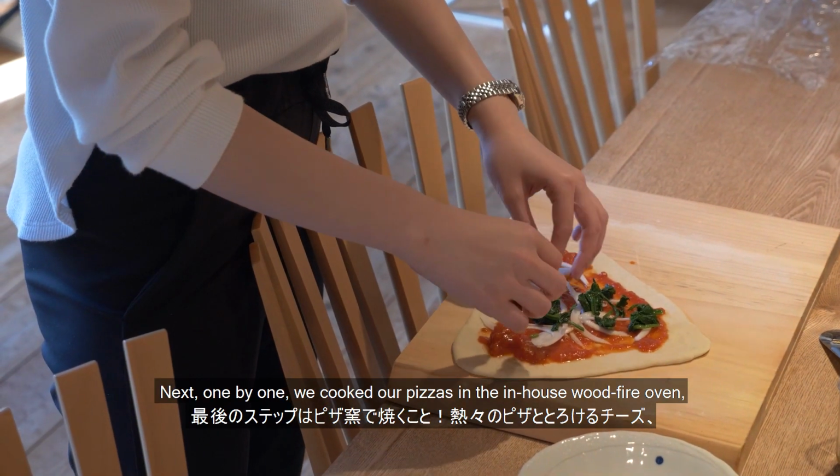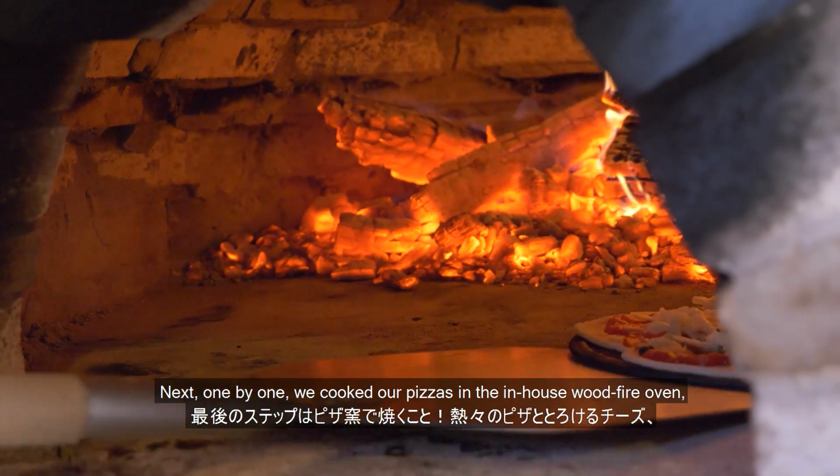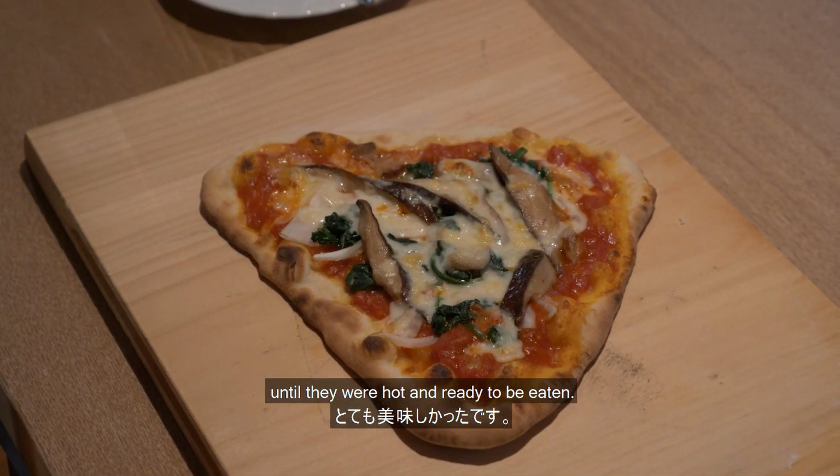Next, one by one, we cooked our pizzas in the in-house wood fire oven until they were hot and ready to be eaten.